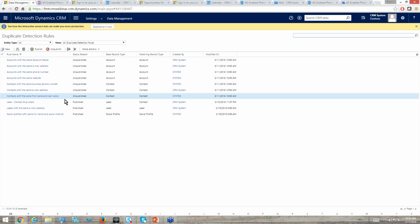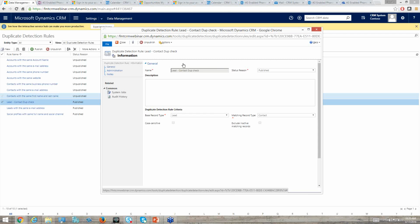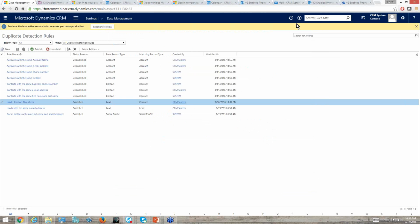But what they have done now is, and this is the one that I've set up for you, you can do checks from one entity across onto the other entity. So this duplicate detection rule that I have has a base record type, which is a lead, but then it has a matching record type, which is a contact. So it's checking on a lead email. If it's a match with a contact email, then it is going to show you a pop-up message that there is a duplicate being added. So for example, if I try and do this, so I go into the system and I try to create, say, a new lead.